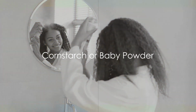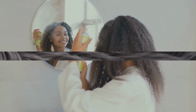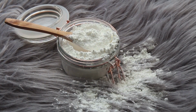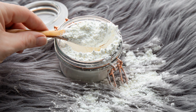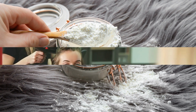So let's speak about cornstarch or baby powder as a quick fix for greasy hair, much like dry shampoo. Cornstarch and baby powder not only absorb excess oil, but are also cost-effective and easily accessible. So next time you're in a pinch, reaching for these household items could be your hair's best friend. But remember, these are just quick fixes and should not replace your regular hair cleansing routine.